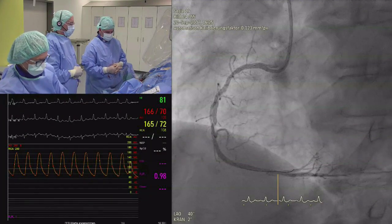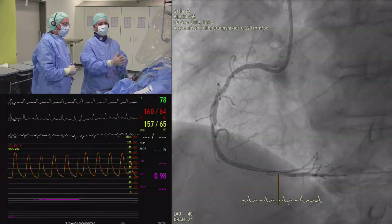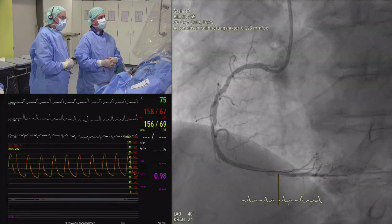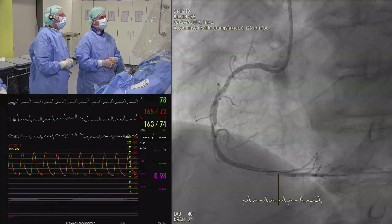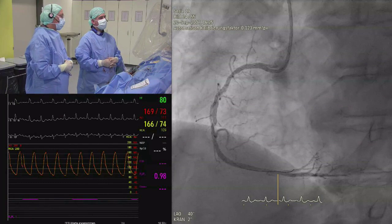But Ian, I think I would go with the longer stent. I think that there's disease from the post-stenotic dilatation all the way back to that small branch that then goes up. So that would be like a 26, around 26, 28 millimeter stent, maybe.